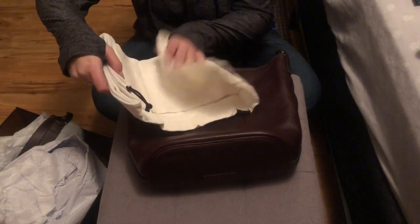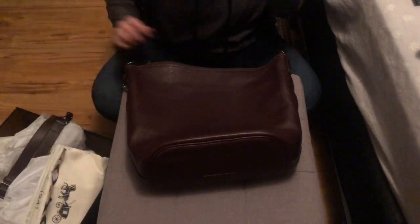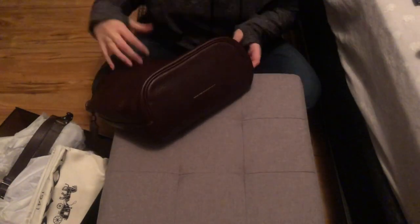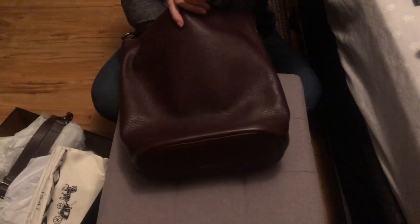It's weird that it didn't come in the dust bag. It's weird. I will be providing pictures. This is actually perfect. I feel like it's smaller than the one that I'm currently using.